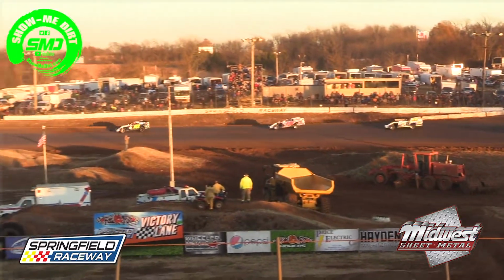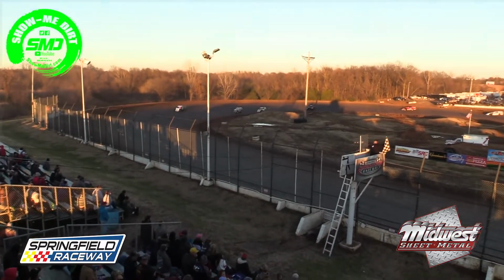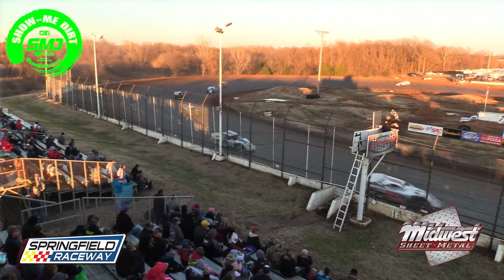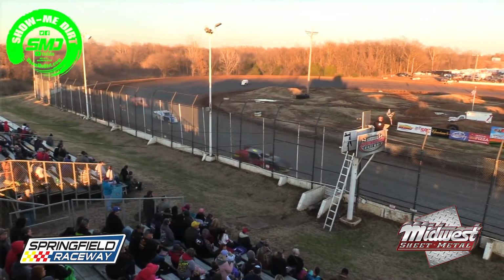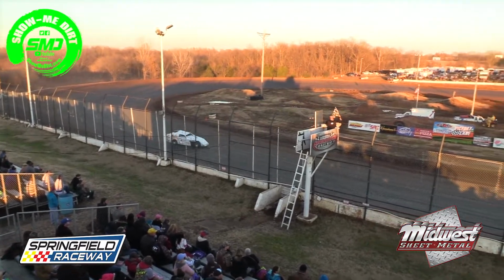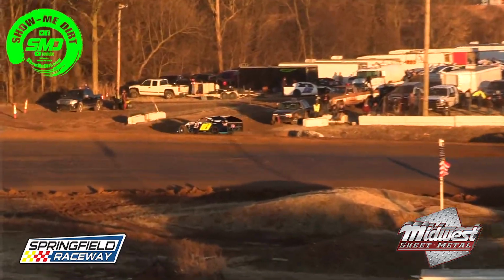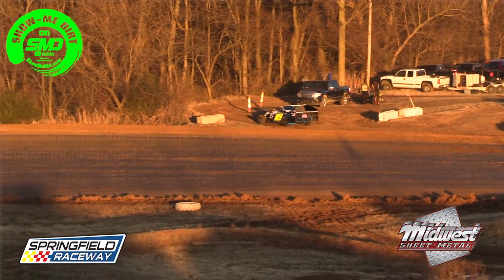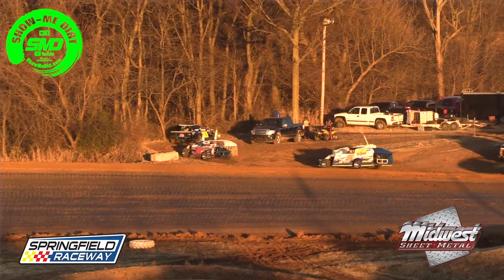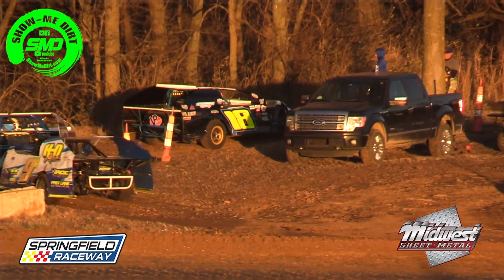Working the final lap here of B-Mod Heat Race number 2, into 3 and out of turn number 4. J.C. Morton, your winner in Heat Race number 2. Shahuber and Haynes round out the top 3. Long finishes up in the 4th place spot. So your top 3: in 3rd, Nick Haynes. Bill Shahuber finishes up in the 2nd place spot. And your heat race winner from right here in Springfield, that Yeoman-powered Midwest Sheet Metal R&R Graphics number 18, J.C. Morton, your winner in heat race number 2.